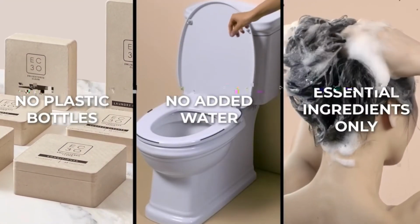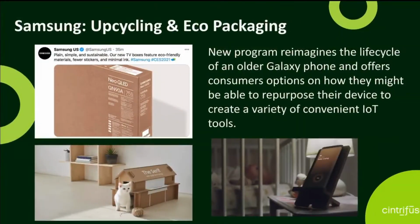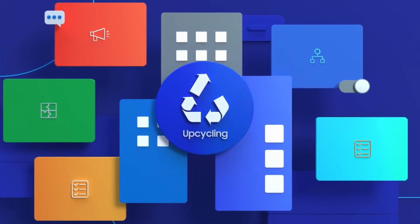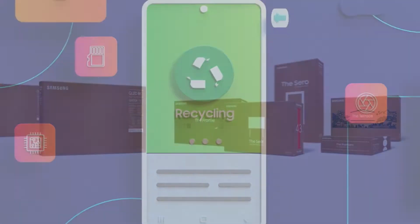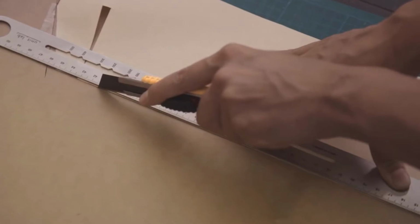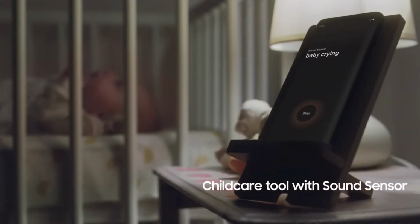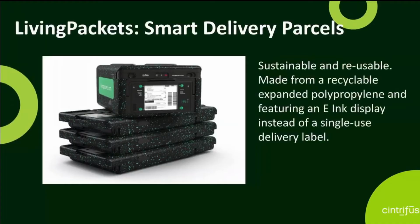Beyond Cincinnati, I was really impressed with Samsung's sustainability initiatives. Here's a solar-powered recycled remote. Samsung continues to move the needle big time on upcycling and eco-packaging. All cardboard packaging for TVs in 2021 will be designed for creative reuse. I also love how they're pushing alternative uses for outdated electronic equipment. And as long as we're talking about reuse, I love the smart delivery parcels from Living Packets.